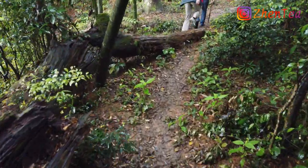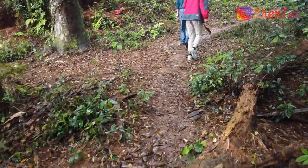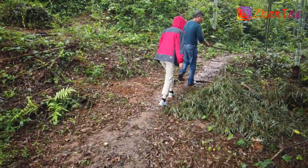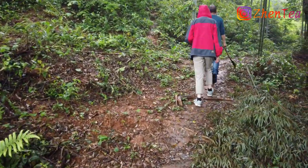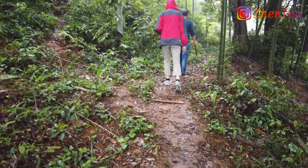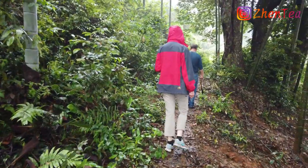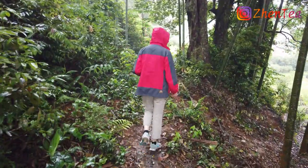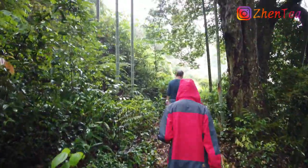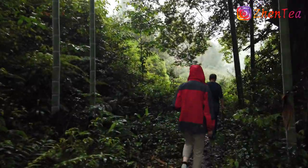So here we are on another trail headed towards another old bush Shui Xian garden, not as old as the first one, but I'm looking forward to seeing that. We're closer to the facility here, so I can smell wood smoke from wood fires. You can still hear the odd car go by here. We're not as remote at all, but it's still quite a beautiful path into the garden. These giant bamboo trees are around. Oh, here it is up ahead.